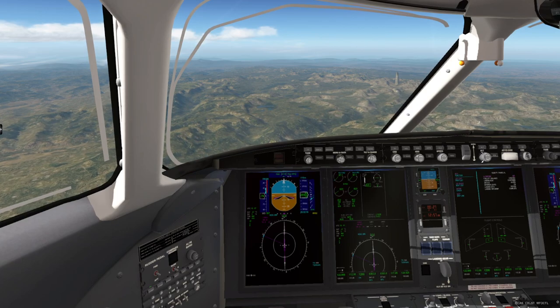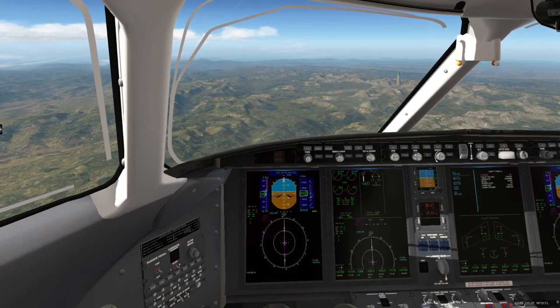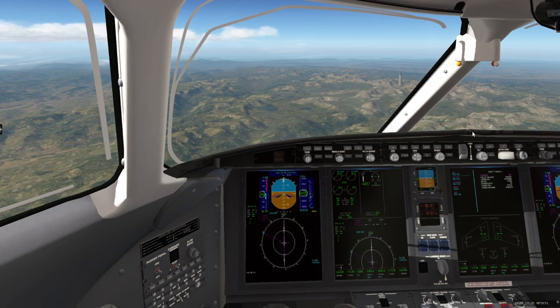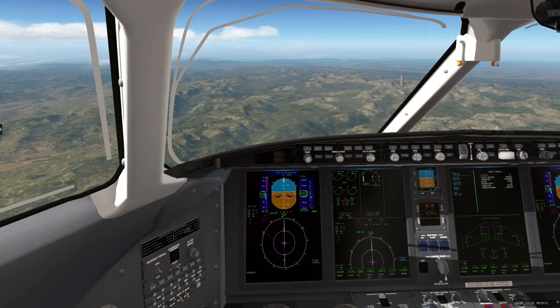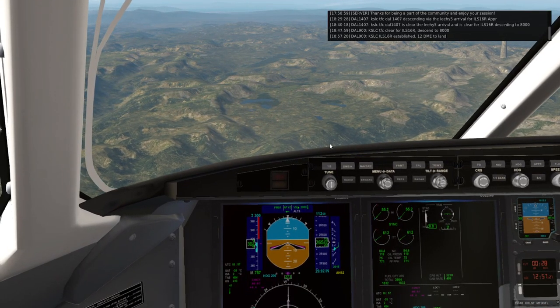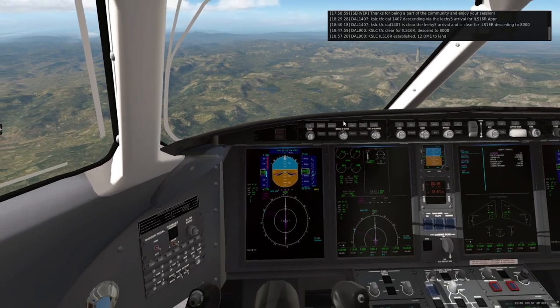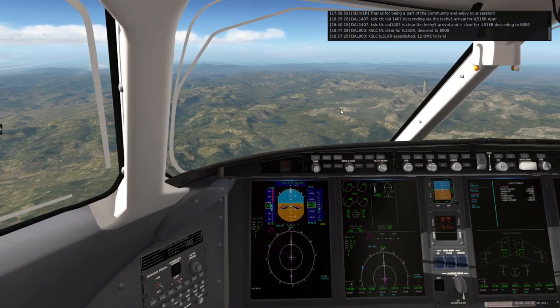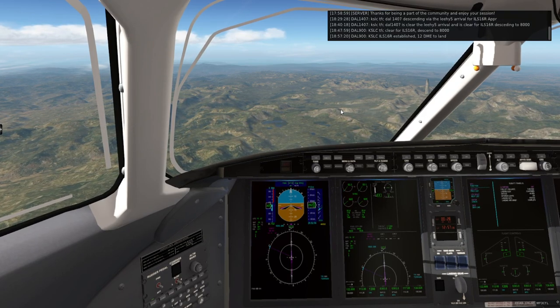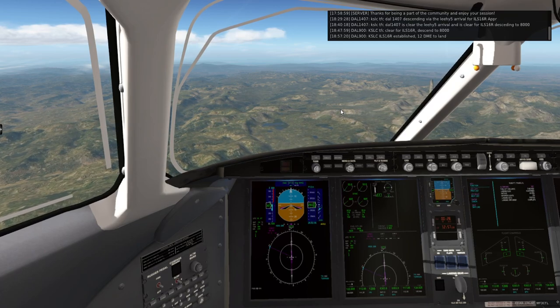Let's see, we're going to transition our speed bug back over into knots. Try to descend at about 300 knots. Lower engine power here. Maybe 54%. See where that leaves us. Quite a few folks heading into Salt Lake City, it looks like. Or no, maybe just a couple. 2 there, at least I see.